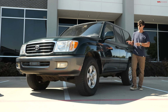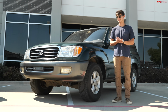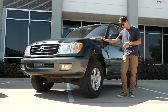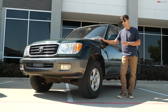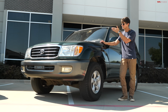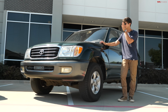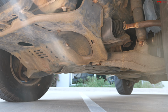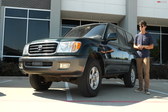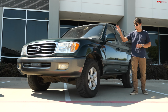Here we have the 100 series Land Cruiser, which went from 1998 to 2007. Something that we have to talk about with the 100 series is that at the time, this was a very controversial vehicle because this marked the transition from an inline-6 to a V8, and also was the step away from a solid front axle. Very controversial move, and there are still those people that are diehards for the older solid front axle Land Cruisers.